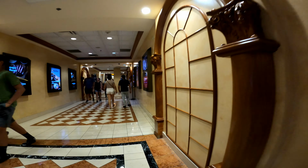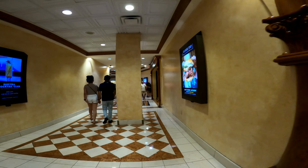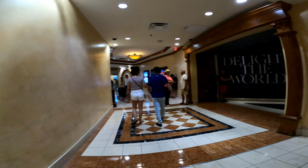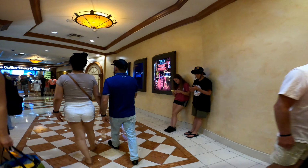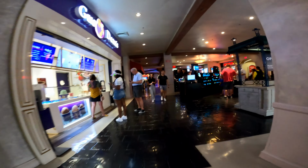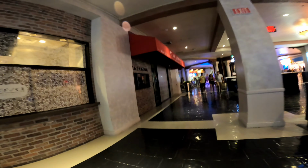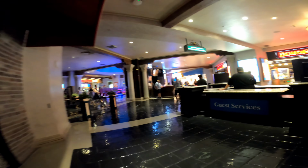This place opened up 22 years ago, May 3rd, 1999, and it has 4,049 rooms with 120,000 square feet of gaming space. So it's pretty awesome. And there is free parking, which is pretty awesome. I love that they do that, because not a lot of hotels today have free parking. So I feel that's really, really nice.